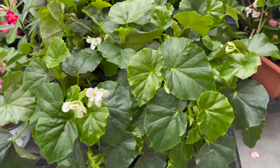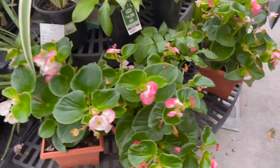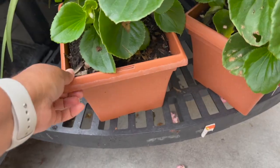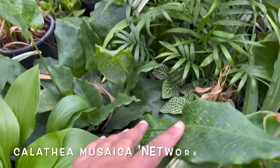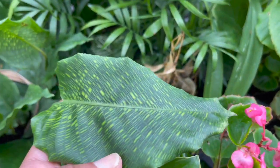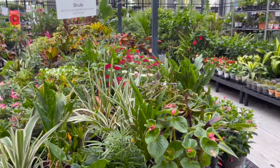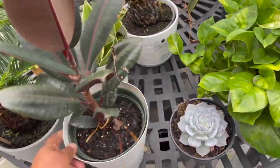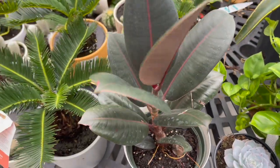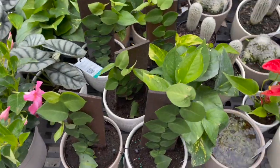These begonias right here are $4.88. Then they have these right here in these plastic terracotta colored pots for $7.24. Let's see. Oh, look what's hiding back here. A Calathea mosaica or Calathea network. Here they have a little rubber tree. This is a burgundy. These are usually like $9.98. Some Raphidophora hayes.